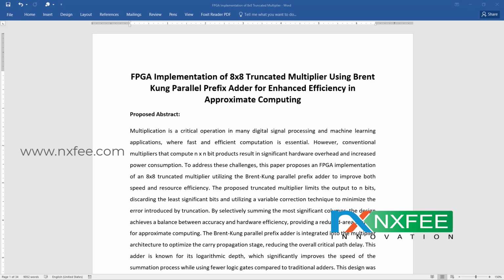Hi, here we are discussing a project: FPGA implementation of an 8x8 truncated multiplier using a Brent parallel prefix adder for enhanced efficiency in approximate computing. Multiplication plays a key role in digital signal processing and machine learning, where fast and efficient calculations are critical. However, traditional multipliers that calculate n x n bit products come with a high hardware cost and greater power consumption. To tackle this, the paper presents an FPGA implementation of an 8x8 truncated multiplier using Brent parallel prefix adder designs to boost speed and efficiency.